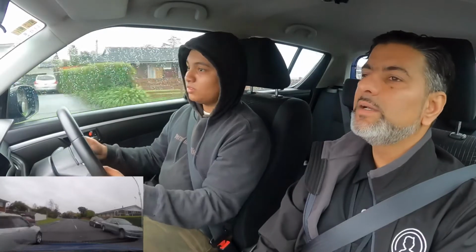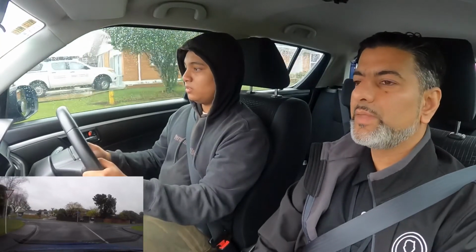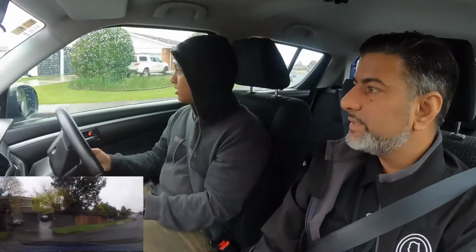Right turn at the end of the road, so you can start to slow down. Probably a little bit early in terms of the indicator for the intersection. Slow in. That's it. Nice. Yep. Checking up the corner there. That's it.